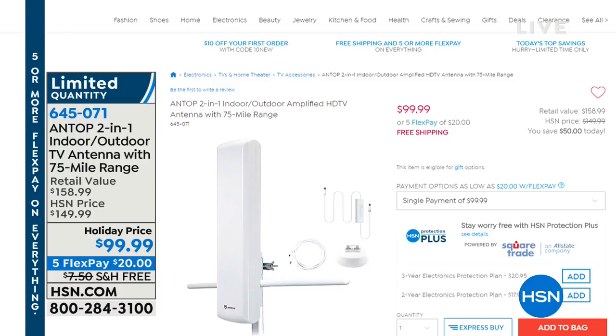It does have an amplifier. There's no payment for your high definition. You don't pay every month. Not only high definition, all the way up to 4K TV. And you're right, it's free. No monthly fee to watch TV. No monthly fee. And again, up to 4K ultra high definition.